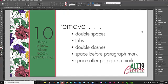You may automatically put a space after a period and then hit the enter key, so that gives you a paragraph mark. You may also accidentally put a space after a paragraph mark, so it would be before the beginning of a new sentence. All those little spacing things can cause issues in your formatting, so we need to get rid of them. That's a lot of find and replaces that we have to run on one document. Guess what? There's a script for it. Super, super easy. When we get into the formatting job that I'm going to show you, I'll show you how easy it is to get rid of all these things.